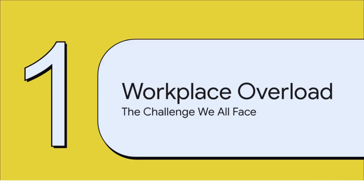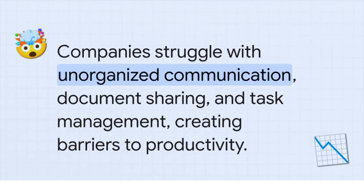All right, first things first, let's really dig into this challenge that I'm guessing a lot of us know all too well, the digital workplace overload. You know, this is really the heart of the problem. When there's no clear strategy for all these digital tools, you just get chaos. Communication is all over the place, nobody knows which document is the latest version, and it's a total mystery who's supposed to be doing what.